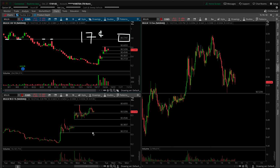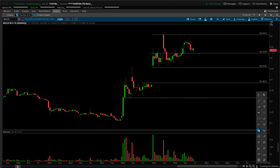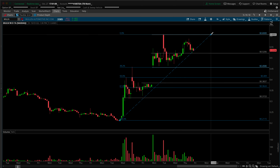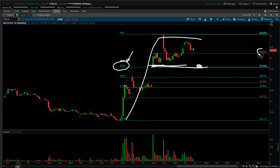And I would also add on to this, by the way, if we just maximize that hourly chart, and if we bring out the Fibonacci's from the low of the move up to the high of the move, I mean, look at that. It belongs in a textbook. Right to the 38.2 is the gap fill, or the start of the gap fill, excuse me. So as long as we're above that, technically speaking, this is more bull flag activity as opposed to any sort of rejection. So when we're above the 38.2, when we're holding the gap, especially being over 52 cents, I would continue to maintain more of a bullish stance inside of MULN.